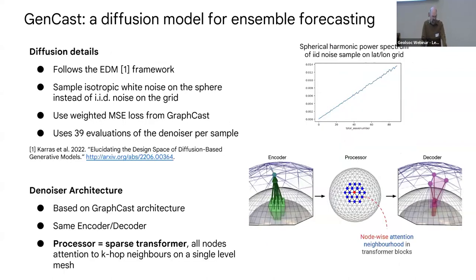For the details of the diffusion, it's actually followed quite a standard approach. I'd recommend this Karras et al. paper that provides a really nice way of thinking about these diffusion models. We followed their framework. There are some slight differences: the way we sample noise is tailored to the spherical geometry. We sample it to have a flat power spectrum in the spherical harmonic domain instead of just sampling IID noise on the grid, which is the naive thing, and which actually gives you a not very flat power spectrum. It's not critical, but it does seem to improve things a little bit.